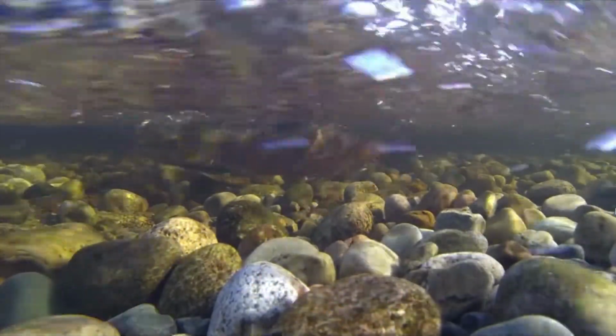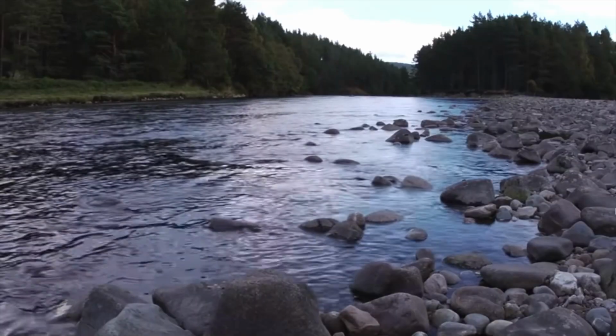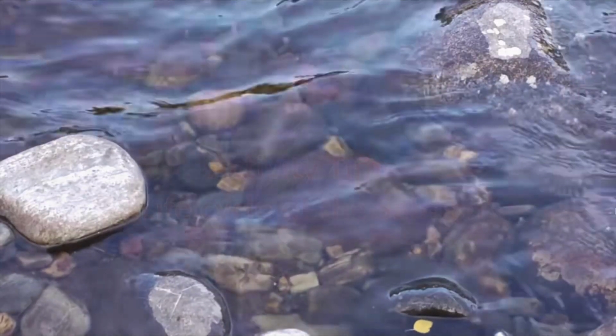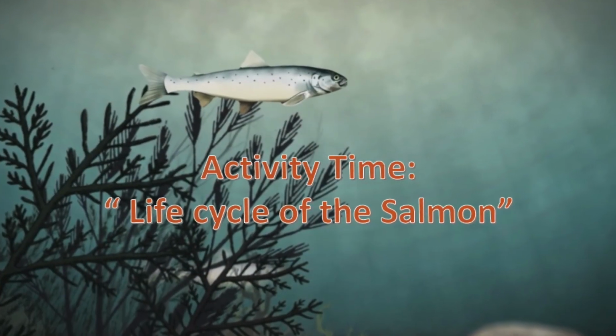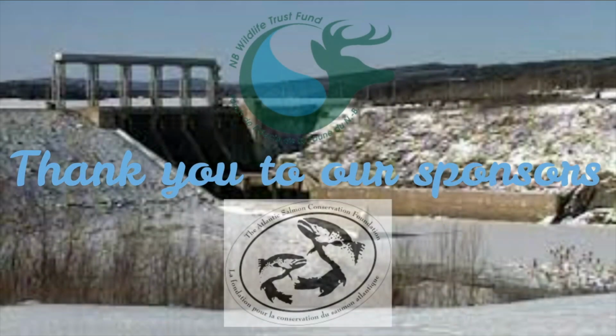The survival of these species now depends on the people who must provide the salmon with water that is clean, rivers that are passable, and protected spawning areas. Now it's time for the activity, the life cycle of the salmon. Then we will move on to the next lesson about migration.